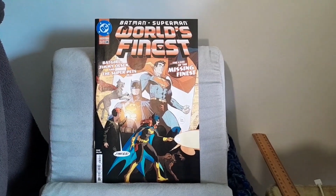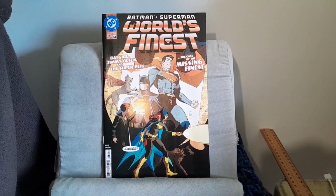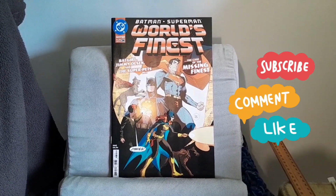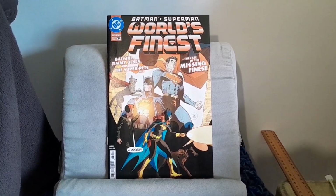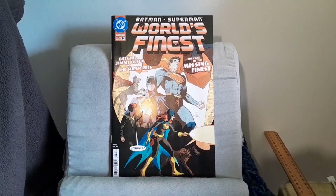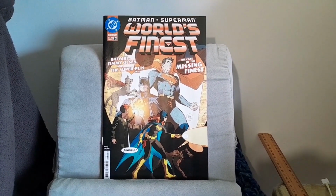So starting off with first things first, does this cover in any way, shape or form connect to something that is happening inside with the story? Sure enough it does, to which I give it a 7.5 out of 10. Now it's time to move into the area of the internal art as we have a look around the beginning, middle and of course the end, and also what is happening story-wise with the characters.